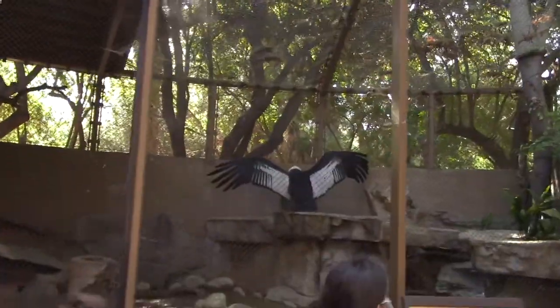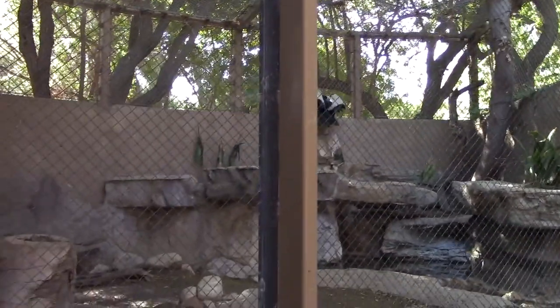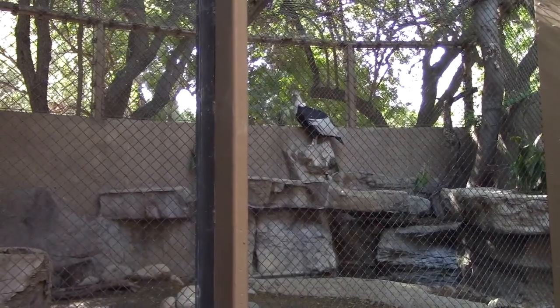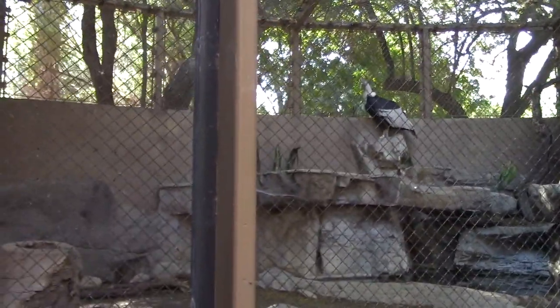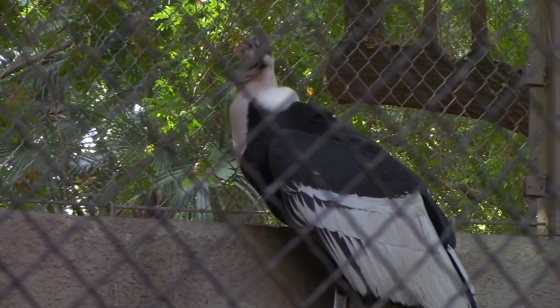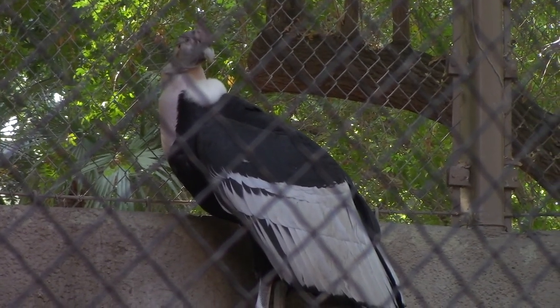There you go. He's giving us a show. He's like, you want to see my feet? He's like, da da da da. Right, he's playing the music. Got the Indian condor showing off his wings. Scarlet macaw right over here. And they have conversation with each other, obviously.